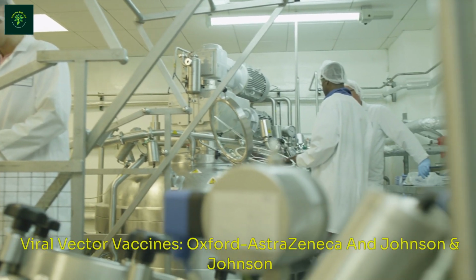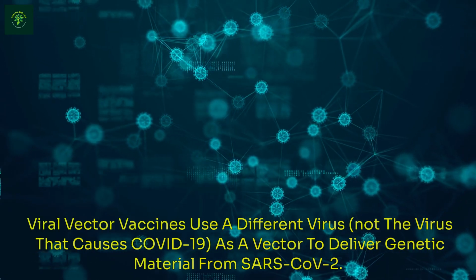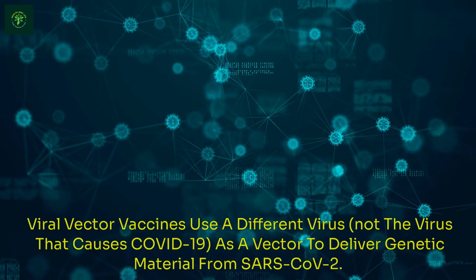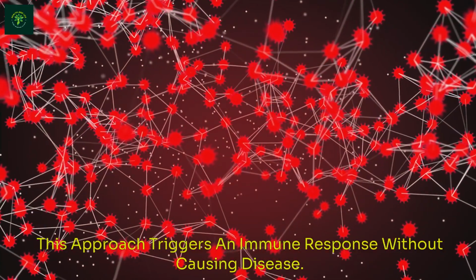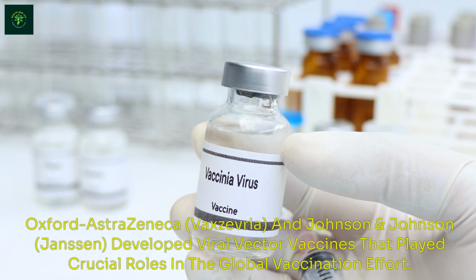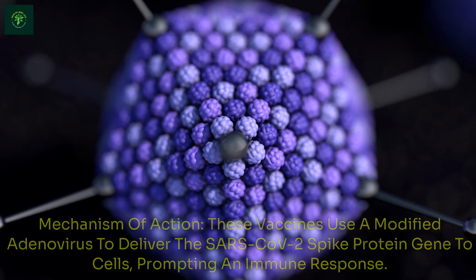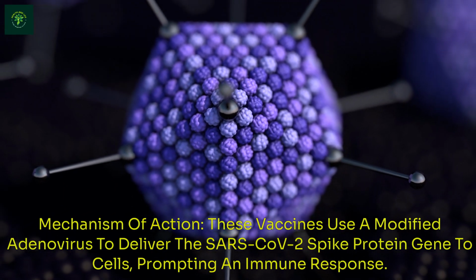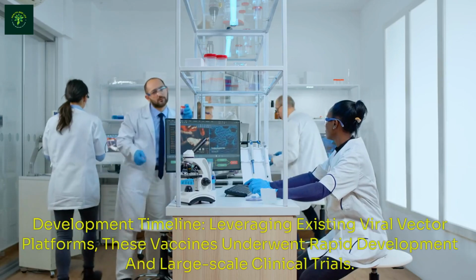Viral vector vaccines. Oxford AstraZeneca and Johnson & Johnson. Viral vector vaccines use a different virus, not the virus that causes COVID-19, as a vector to deliver genetic material from SARS-CoV-2. This approach triggers an immune response without causing disease. Oxford AstraZeneca, Vaxzevria, and Johnson & Johnson, Janssen, developed viral vector vaccines that played crucial roles in the global vaccination effort. Mechanism of action. These vaccines use a modified adenovirus to deliver the SARS-CoV-2 spike protein gene to cells, prompting an immune response. Development timeline.